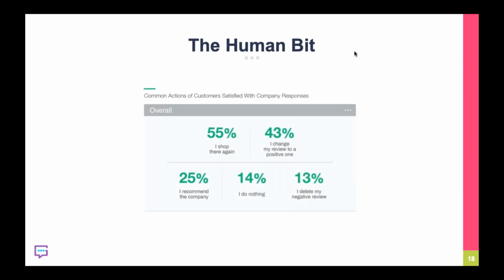I lied when I said that was the last stat. I've got a couple more. First of all, when we look at customers who were satisfied with company responses on the back of it, what actions would they take? A couple of key stats. Again, I'm not going to read you through this, but 14% will do nothing. So 86% are going to do something on the back of a good turnaround.